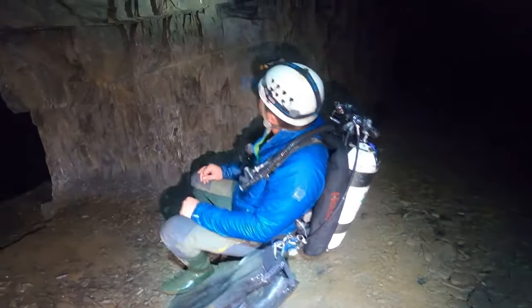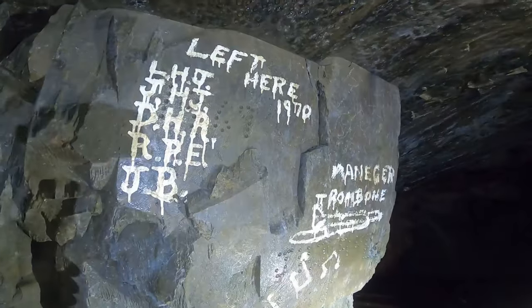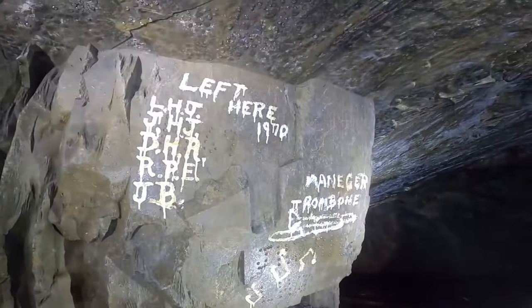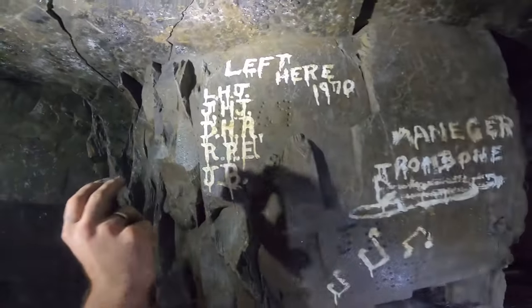These are some of the last miners, actually. Wow. They left their initials. Yeah, because this mine was worked till the 90s, or I imagine during the 70s there must have been a good period of production.